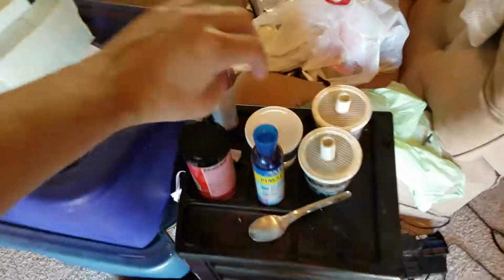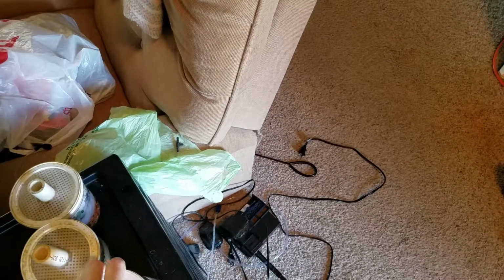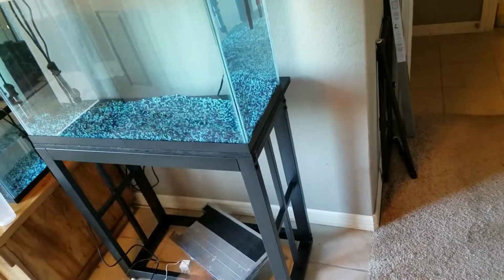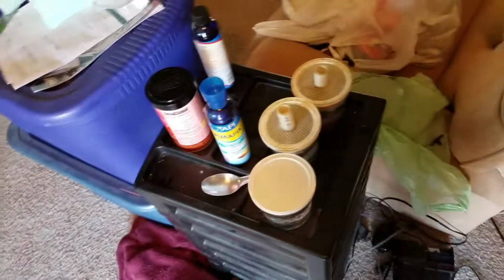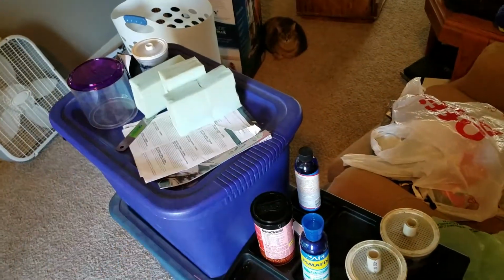So, right here is my smallest of the juveniles. He's going to go to Worlds Underwater. Here are the two sponge filters that came out of this tank here. I'm still going to let this tank run for a little bit before I add those. Here's all the other crap that's normally in there, but it's over here.